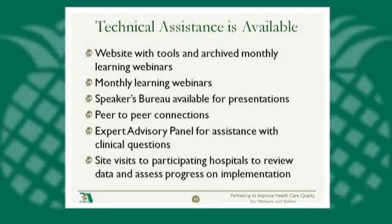We have an advisory panel to deal with tough clinical questions, and we do get them about once every 2 weeks, where we'll get a really tough question where it really takes all of the experts to come together, review the literature, and come up to a consensus of how to deal with the situation. And we've also been doing site visits to the hospitals to review how their progress on implementation has been, and also to help review some of their data.